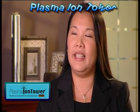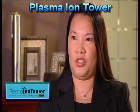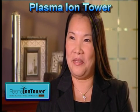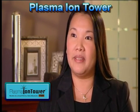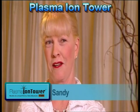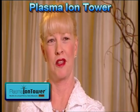You get used to it until you have the tower on, and then you realise, wow, it could be a bit fresher. I put mine in the corner, on top of a shelf, it's sort of covered, no one really notices. I haven't had one person come in and say, what's that? I guess it just looks like an ornament. Well, the advertisement on the TV was really good, convincing that it was the product to buy. So I went from there and bought it off the TVSN.